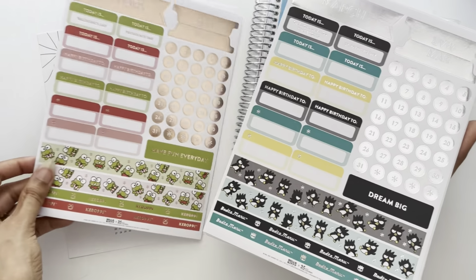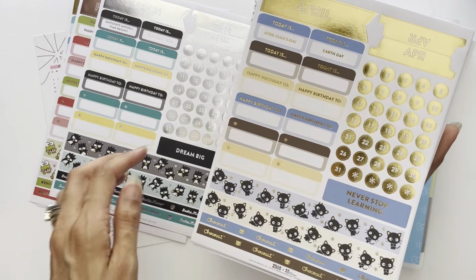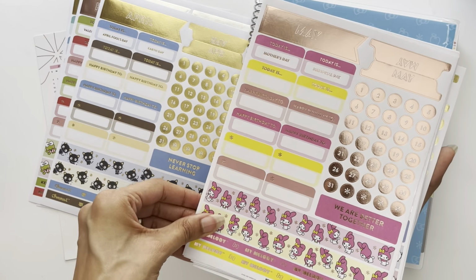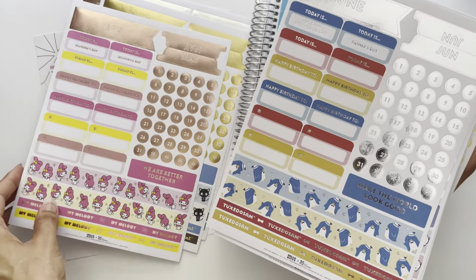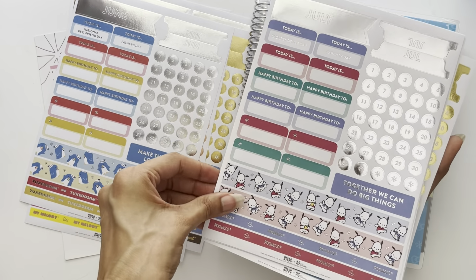It has cute washi strips that match the theme and the colors. It also has date stickers for the monthly spread. What a way to prepare a young person and get them excited about planning their daily lives.